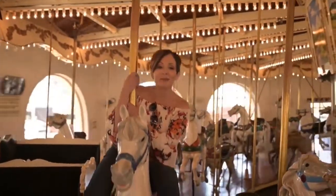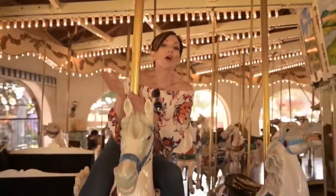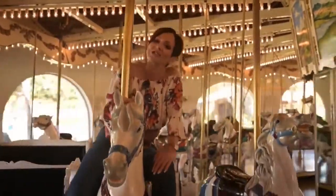Number 10, it's time to celebrate, and it has been one crazy ride, has it not? But all the hard work is going to pay off once that install is complete, and it's time to reveal your home. Congratulations.